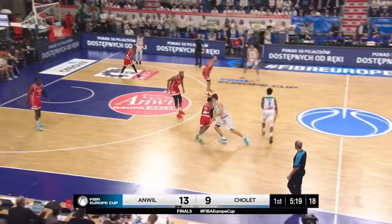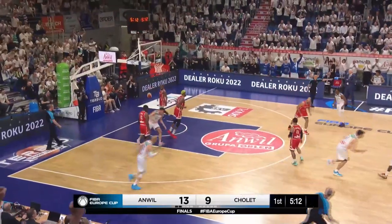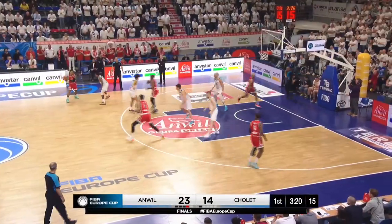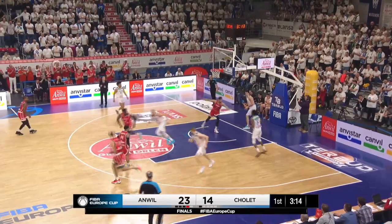And I do think Cholet are going to have to be the aggressor. They're going to have to try and... Upstairs for the back cup for the dump throw down. Great use of that time by coach. A high scoring by Anwil, averaging 82 points a game. Go upstairs. Nice soft touch on the finish.